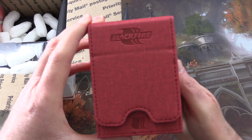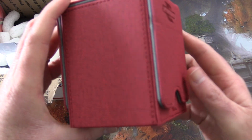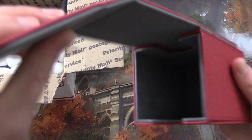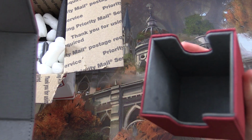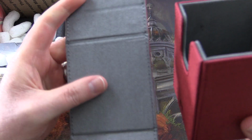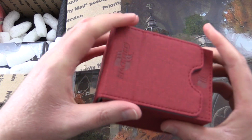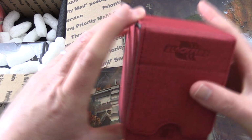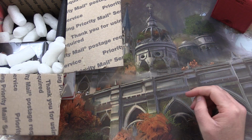Okay, ooh, very nice. Black fire. I guess, yeah, you can take off. Okay, it's like a soft lining and attaches magnetically. That's actually pretty cool. That's something I would use. Very nice. Okay, let's dig around.